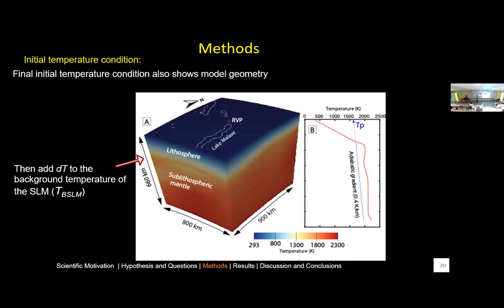So we can see in 3D also our model geometry that extends up to 660 kilometers depth. We also show a 1D depth profile of our initial temperature condition. And the blue here is the background adiabatic gradient. And with the effect of adding the excess temperature, you can see a positive shift in the adiabatic gradient.